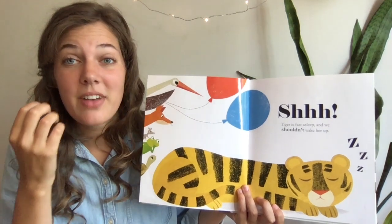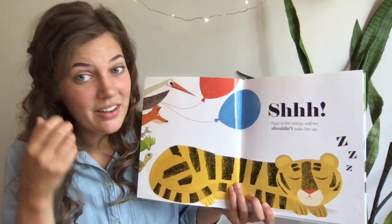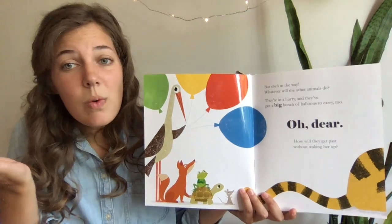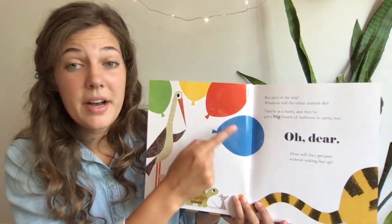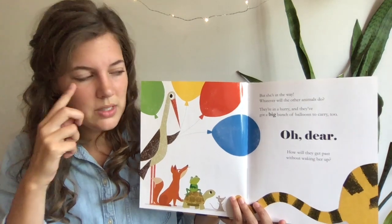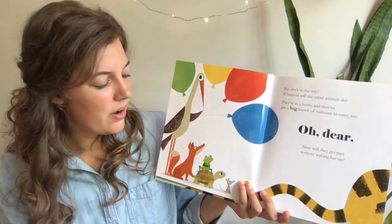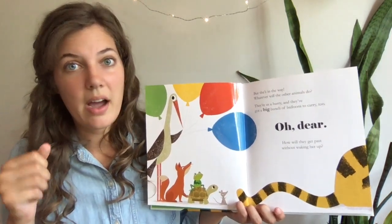Shh. Tiger is fast asleep, and we don't want to wake her up. But she's in the way. What will the other animals do? They're in a big hurry, and they've got a bunch of balloons to carry too. How many balloons do you see? I see one, two, three, and four balloons. Oh dear, how will these animals get past the tiger without waking her up?